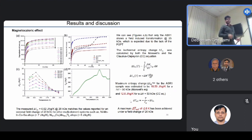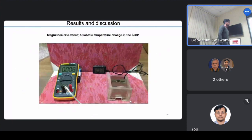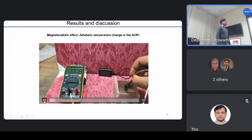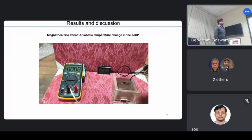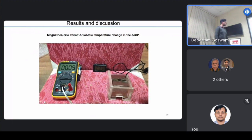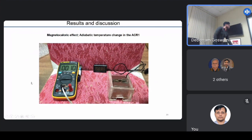The maximum adiabatic temperature change of the sample has been around minus 2.6 Kelvin, which has been achieved under a field change of 20 kOe. Here I will show a video which describes the adiabatic temperature change as the sample is magnetized or demagnetized. We see that as we are inserting or drawing out the sample from the magnetic field, the temperature is changing very quickly.